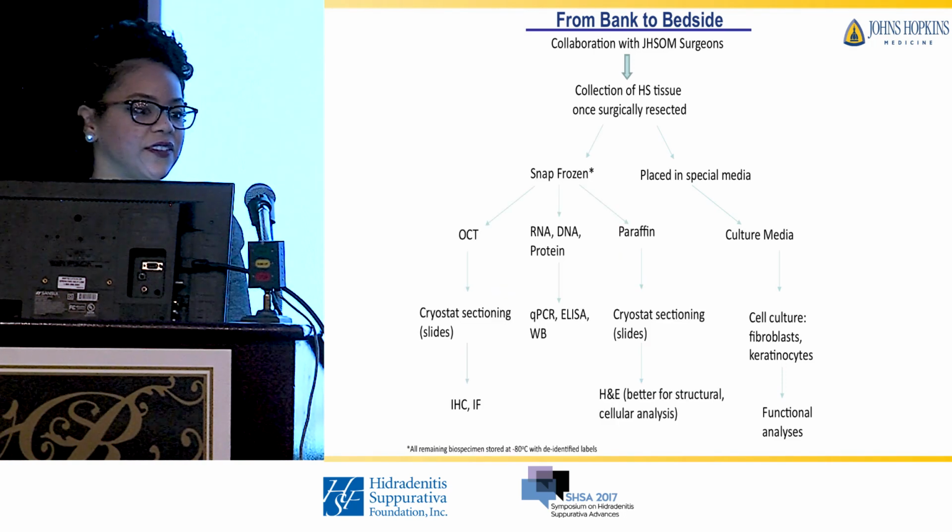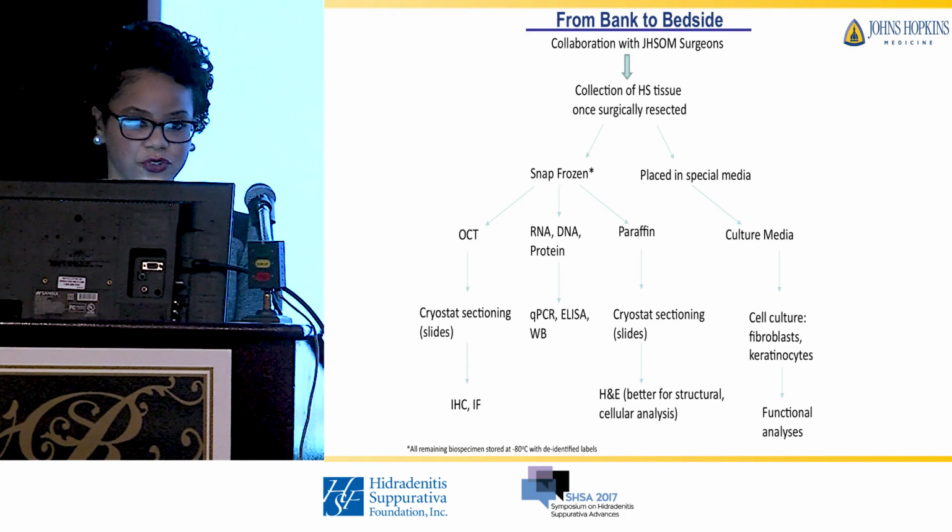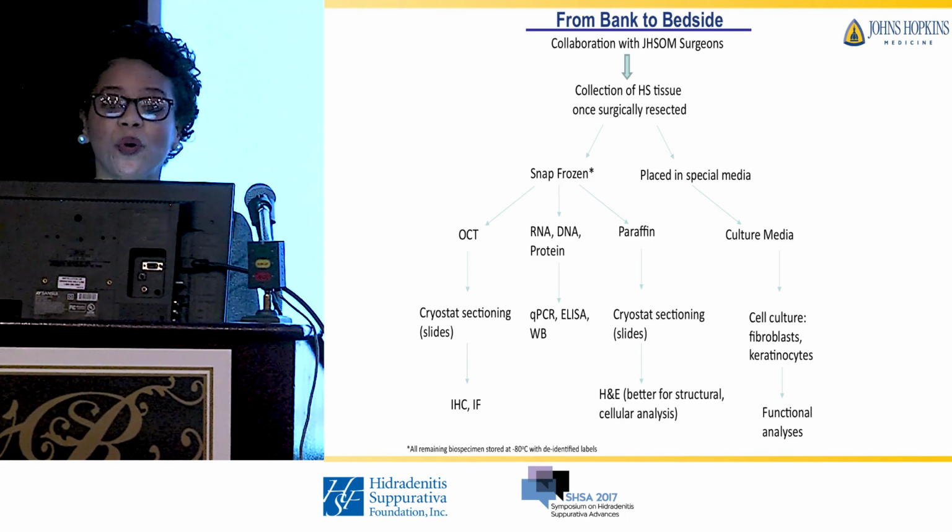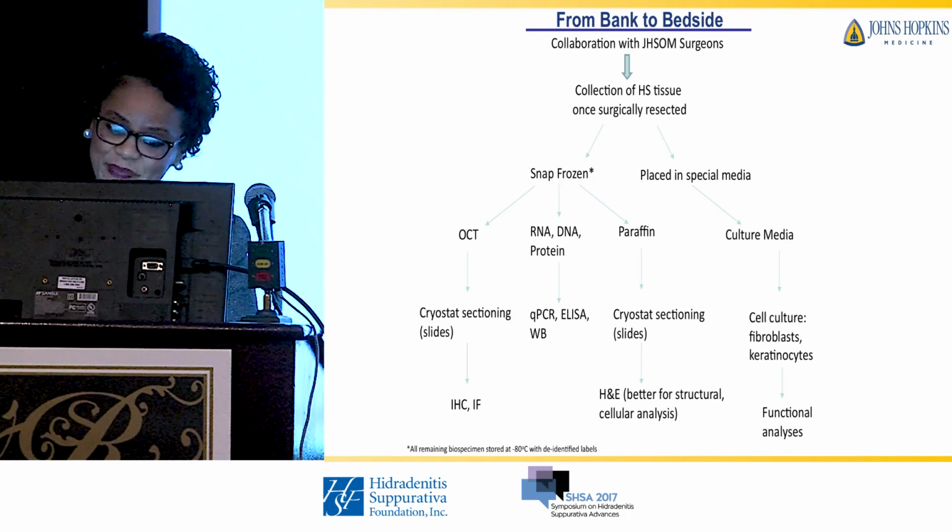And so the remainder is stored at -80 for future studies or whatever our minds can think of. It's there for our analysis. So just to give you a few pointers, because along the way we also learned some things.